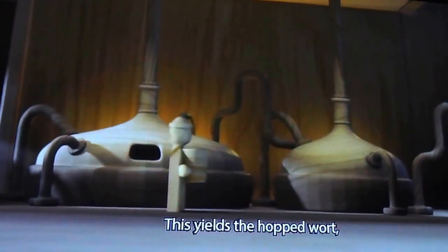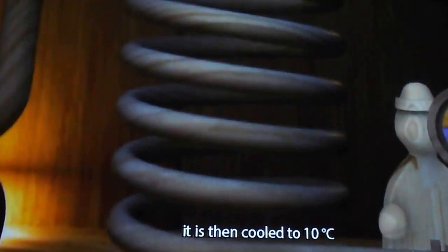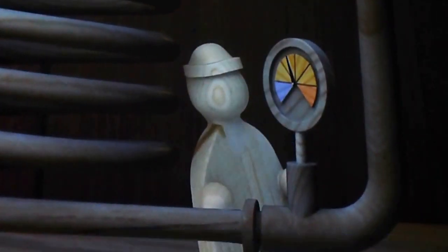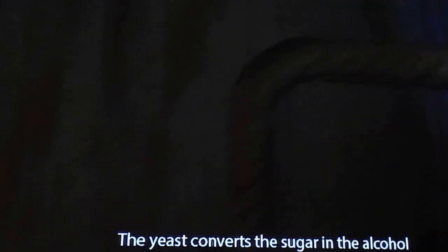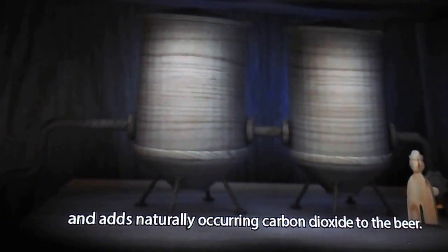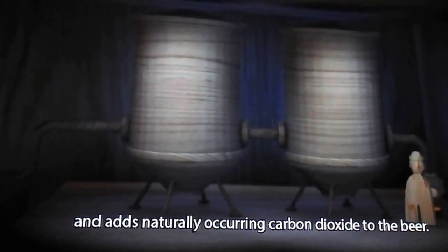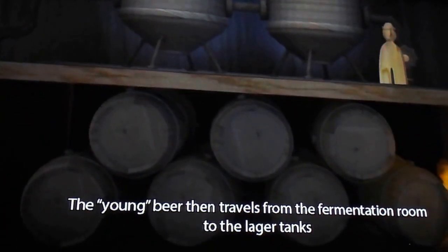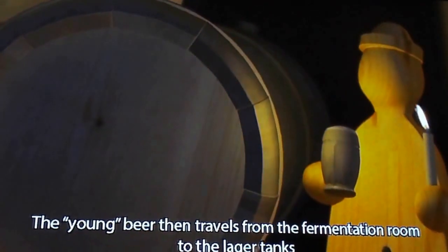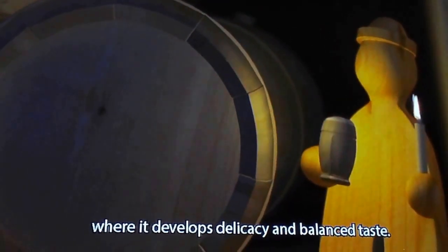Having created the hopped wort, it's then cooled to 10 degrees Celsius and transferred to our fermentation room, where we add our special brewer's yeast. The yeast converts the sugar to alcohol and adds the naturally occurring carbon dioxide, which provides the gentle bubbles. The young beer then travels a few yards from the fermentation room to the lager tanks, where it has all the time required to develop its delicious, well-balanced taste.